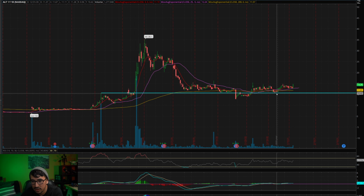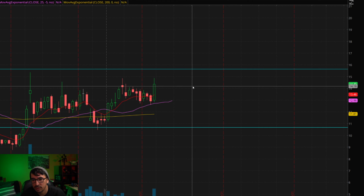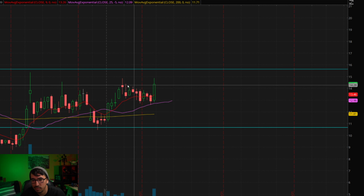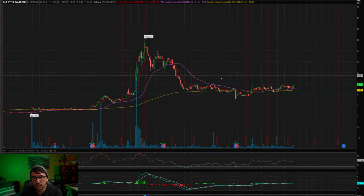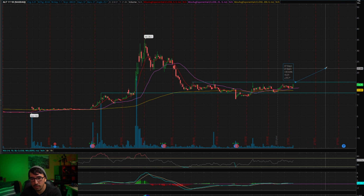50% channel. From where we are at right now, let's see, 9%, though it's risky buying inside of this middle. If for whatever reason it starts to break up and hold over this $15 level though, maybe we start to go back up towards 21.